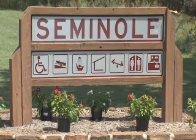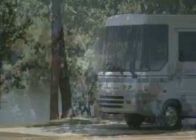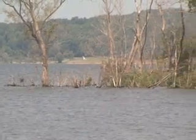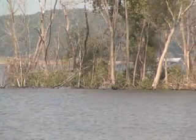Wilson says if our parks look good, that's good for tourism and bringing new business to our state. An important issue he's glad he got to see to completion. If I get nothing else done the whole time I'm in the legislature, this will be worth it. At Sequoyah State Park, I'm Angela Rosecrans, the Oklahoma News Report.